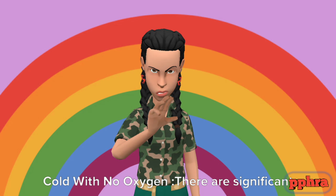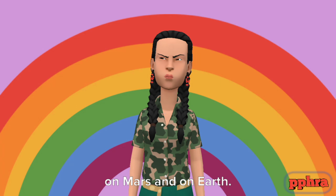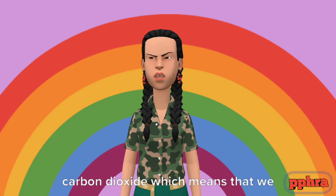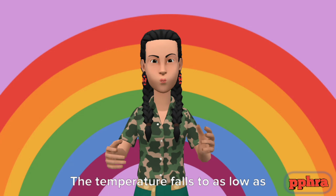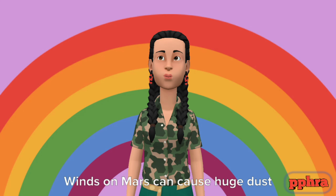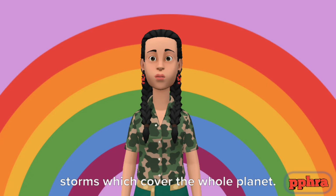Cold with no oxygen. There are significant differences between the atmospheres on Mars and on Earth. Mars has a very thin atmosphere of carbon dioxide, which means that we could not survive on Mars. Mars is a very cold planet. The temperature falls to as low as -120 degrees with a maximum of around 0 degrees Celsius. Winds on Mars can cause huge dust storms which cover the whole planet.